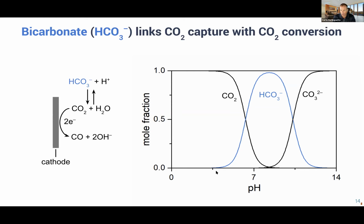Everything really does come down to what the pH is near your catalyst surface. That is the entire name of the game in building out these CO2 electrolyzers. You don't want to be operating at pH levels so low that you have such a high concentration of protons that you end up just generating hydrogen. But you can't be operating too high, in which case you don't have sufficient CO2 at the electrode. So you've got to find this happy medium in terms of the pH at the catalyst surface.